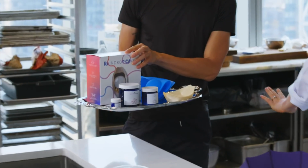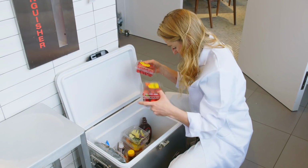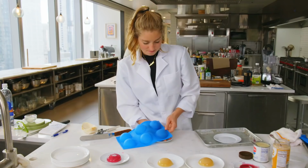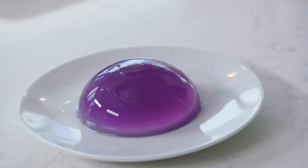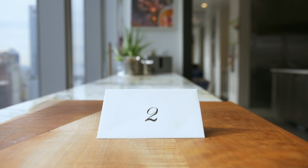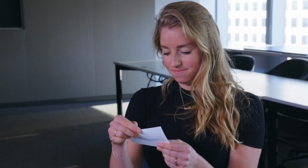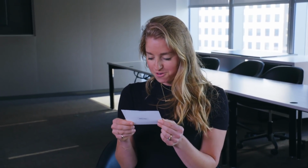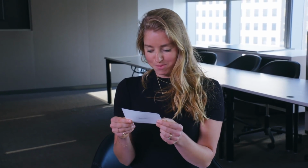Good luck. I was given a bunch of presents, a lot of clues, and taken on a wacky scavenger hunt to learn all there is to know about raindrop cakes. Number 2, make it rain. In the test kitchen, partner up for your mission and make it rain using only your brain.